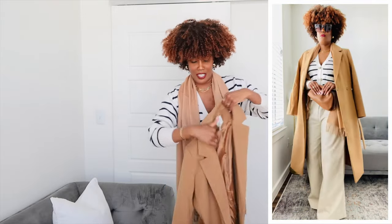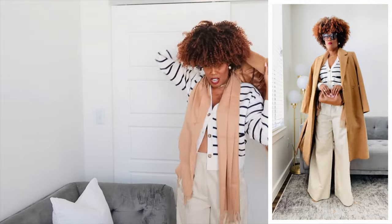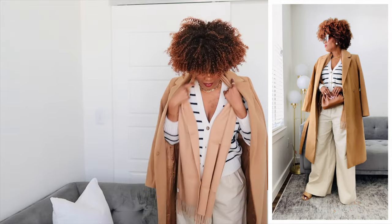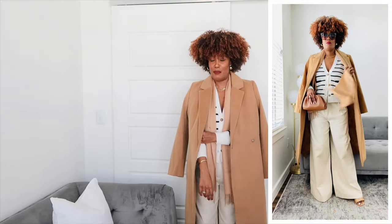You're gonna see how it looks on. So I would put this on top like so. Okay. Oh, it feels so good. I love pulling out all of my fall clothes. I just love pulling them out.